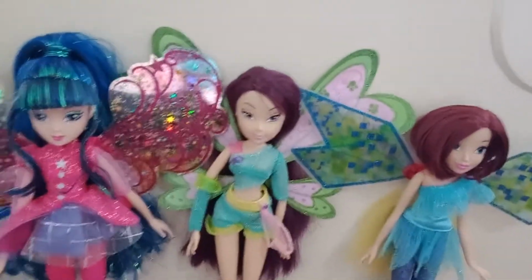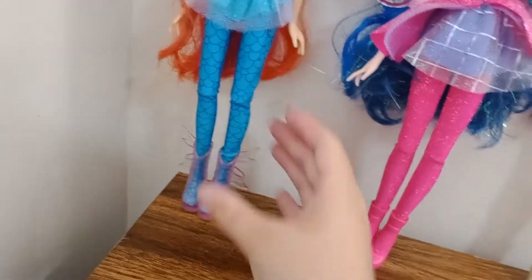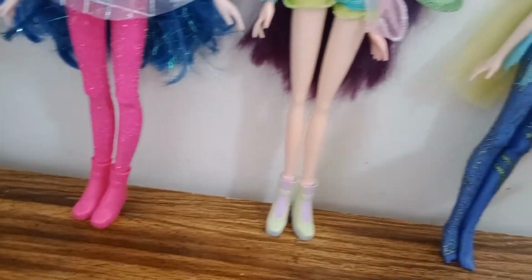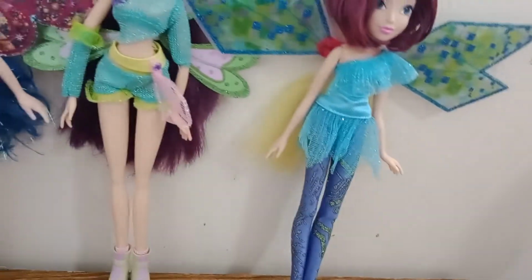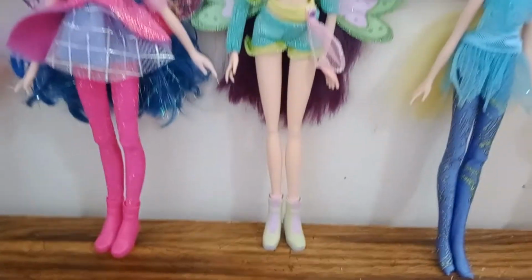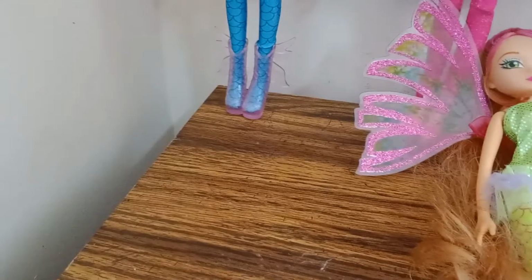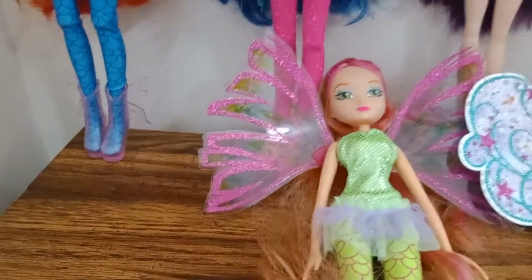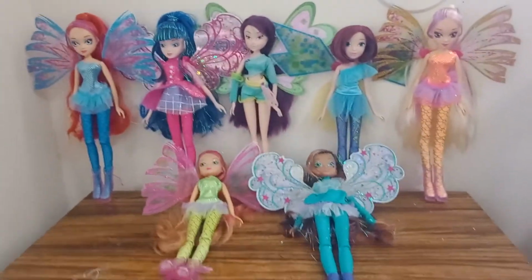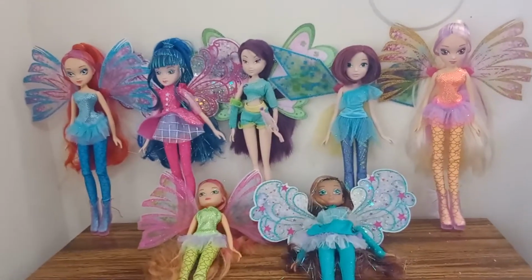And as we do when we get a new Winx, we bring in the other girlies. Just kind of try to have everybody scoot in as close as possible. Your Stella. Don't mind Tekna looking a little shorter than the rest of them. It's just because she's not wearing shoes. I say we'll put Flora between Roxy and Musa. And then we'll go ahead and put Aisha right in between Tekna and Roxy. So there is everybody all together. Very excited to see all 7 of them together as a set.